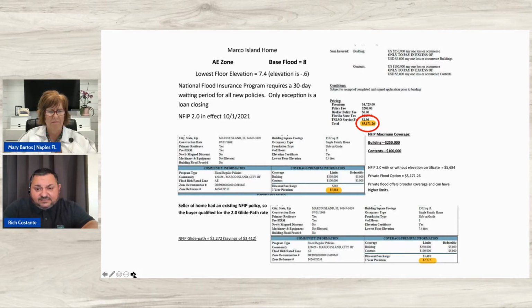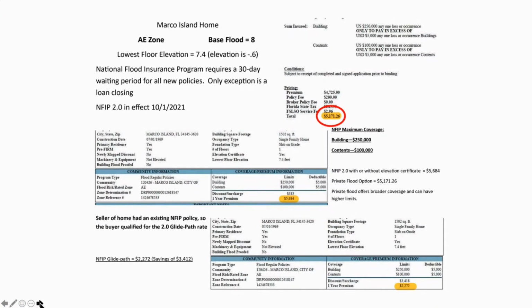So in this example, the NFIP maximum building coverage is 250,000, content is 100,000. I quoted the NFIP 2.0. This one I had the elevation certificate, but it's negatively elevated, so it didn't improve it at all. 5,684 would be the 2.0 rate. I was able to get a private flood option that came in with the same limits at the 5,171 level, so it was a little bit lower going the private option as opposed to the NFIP option. I'll talk more about private in a little bit.